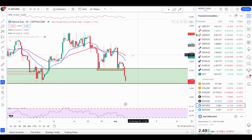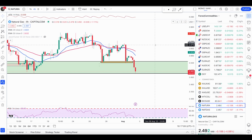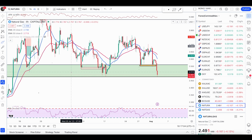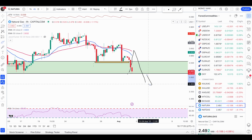And now as you can see, we had a good break and close below this previous low. Now at this point the price has turned bearish. I'm not going to look for buy trades for now, even though the price is now at the level of support, and price has bounced up from this support for quite a while. At this point all I want to see is a good pullback. So this is what I'm going to expect from nat gas, just a pullback, and then I will only look for sell opportunities below 20 EMA and 50 EMA. Price can still push up and hit 50 EMA and then fall back down.